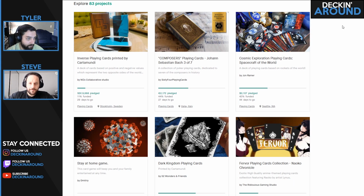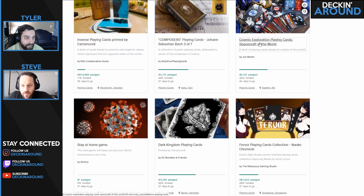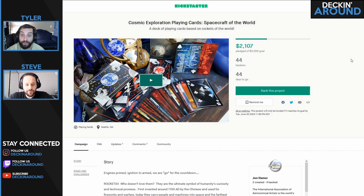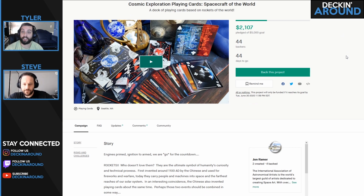Next, we have Cosmic Exploration playing cards. This is an interesting one. It's always fun to see some of the decks that we haven't seen make a big social media impact. I think that's such an important part of a lot of these campaigns that not doing it can be detrimental ultimately, unless you get a lot of people who are just kind of up on their Kickstarter.